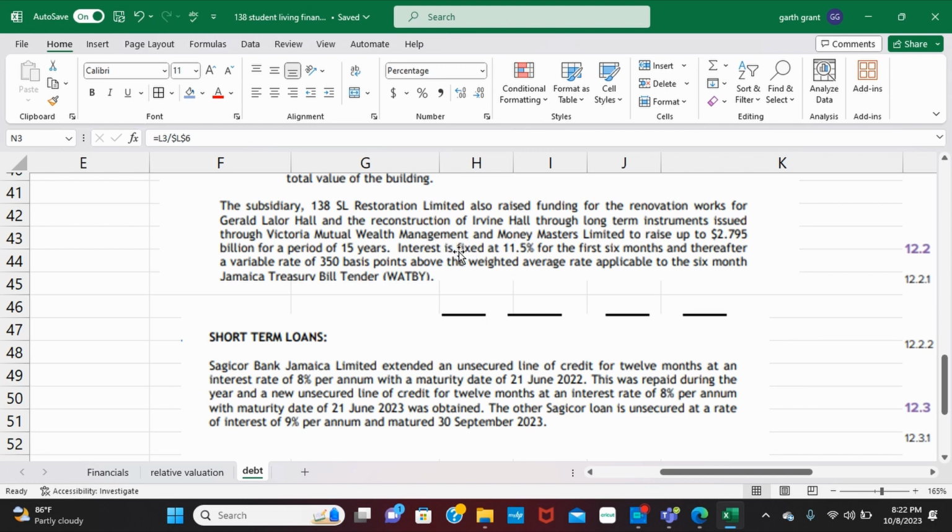So the interest rate is fixed at 11.5% for the first 6 months. And thereafter a variable rate of 350 basis points above the weighted average rate applicable to the 6-month Jamaica Treasury bill tenure. Whatever the Treasury bill is, and a Treasury bill is essentially the safest investment they can make, because they're assuming that the government of a country is the safest investment.